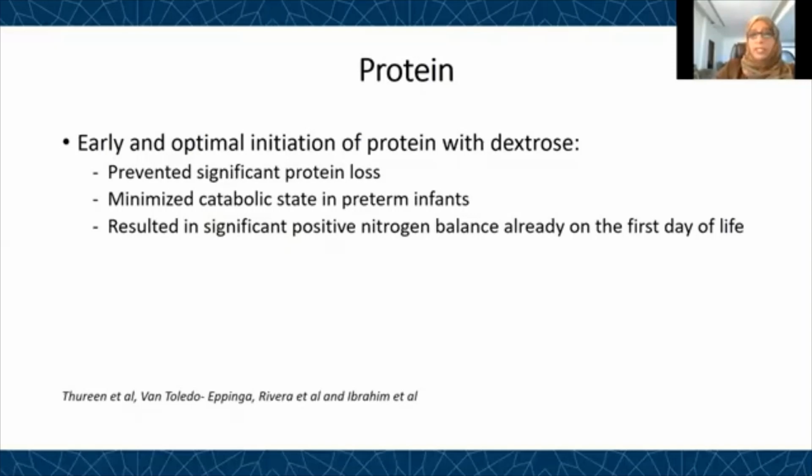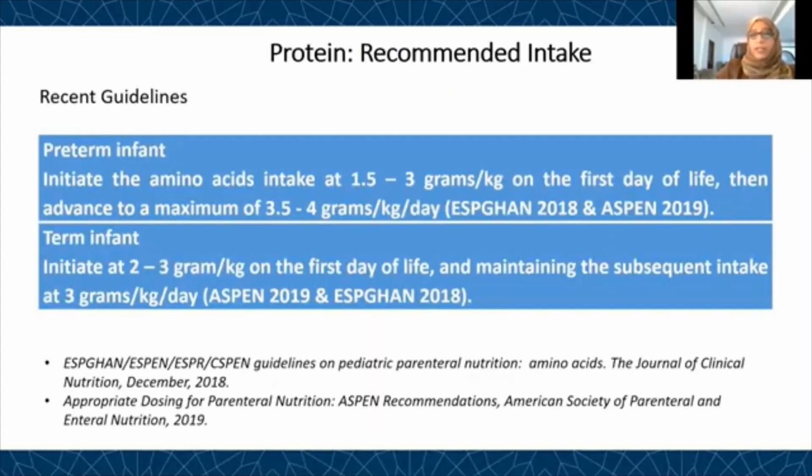Speaking about the protein, it's important to start early and to start optimal amounts as you start parenteral nutrition, along with dextrose and lipids. The evidence has shown that this prevented significant protein loss and catabolism, showed minimal catabolism, as I mentioned, and resulted in positive nitrogen balance as early as the first day of life.